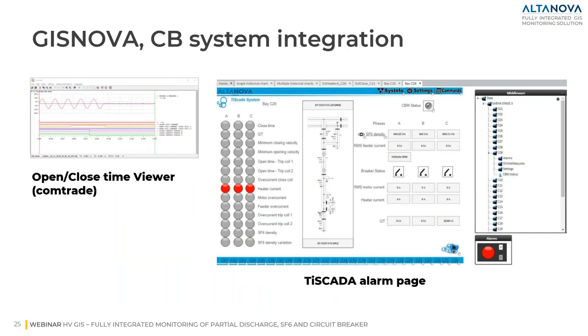Here you can see two different types of data visualization. The COM tray here on the left, where you can perform the waveform analysis. And on the right, the information relevant to alarms and trends that are available on the centralized software. As I said, measurements and alarms can also be exchanged with a third party SCADA, with, for example, IEC 61850, 104, DNP3, and other protocols that are available on demand.